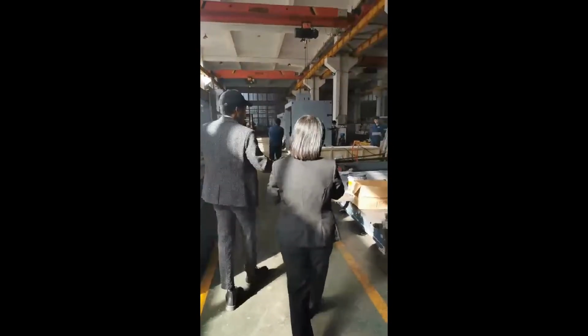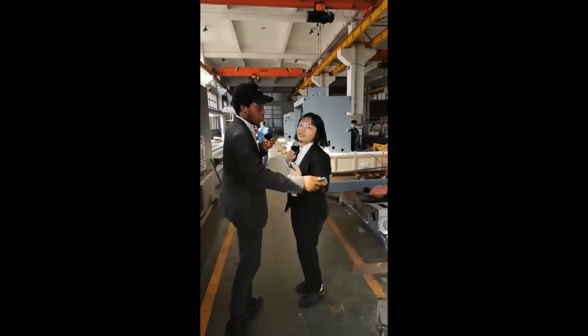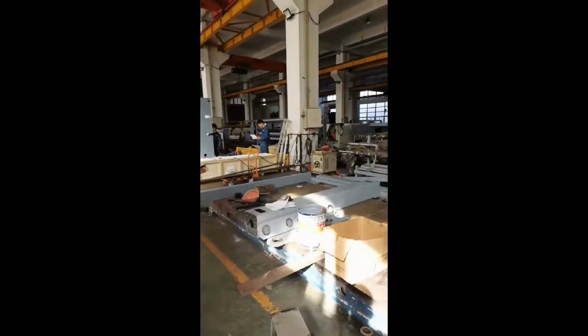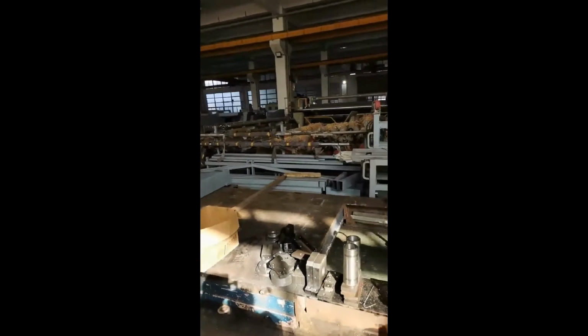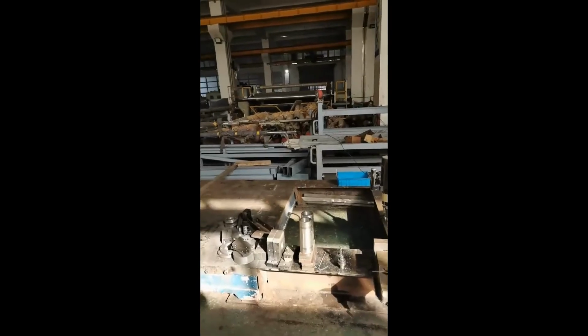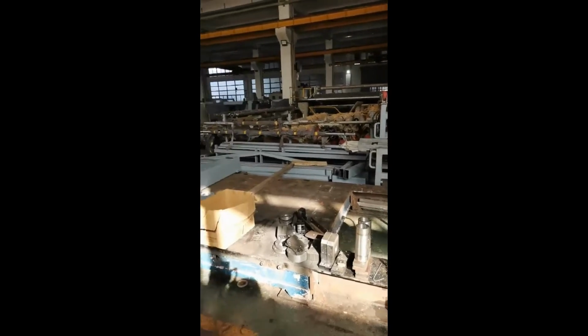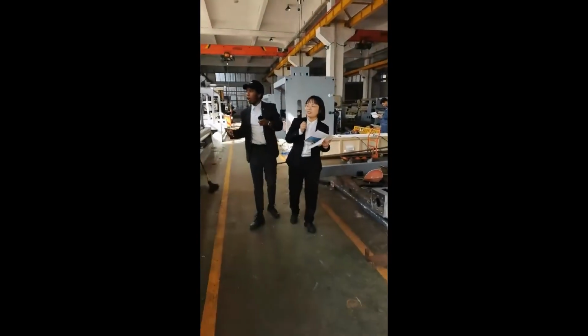Platform for assembling parts. So guys, just as she said, you can see some of the parts here being assembled on the shop platform, and you can see this machine also here, which is to ensure the accuracy of the parts being manufactured. This is absolutely amazing.